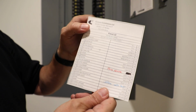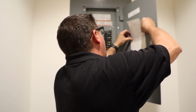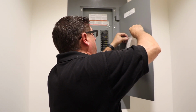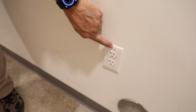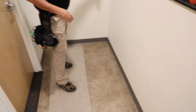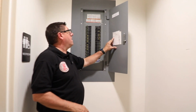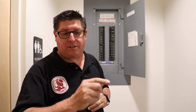The wonderful thing about this is we do have this absolutely terrific labeling. They've actually gone so far as to label each of the receptacles throughout the building. If we look at the receptacle that's right here, this is L3, 5. This panel is L3, as you recall, so this would be the 5th circuit receptacles. As we go through the entire unit, every receptacle had the same type of labeling. So that's excellent for anybody coming to service this unit.